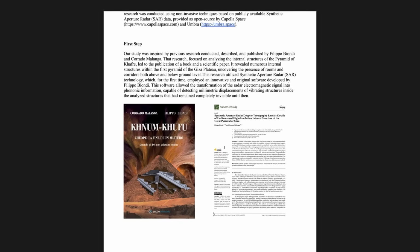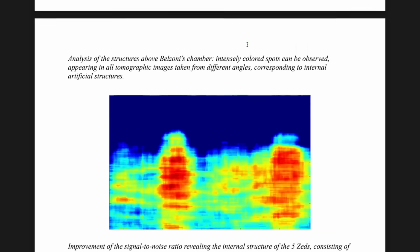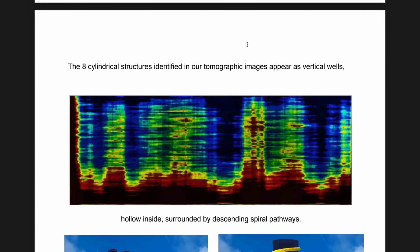So we're going to be covering all of this and trying to find out what's really going on right now. And we're going to start with the updates on this bizarre situation. So this is the official press release of the first document, actually, of these finds, with images of the SAR scans of what's underground the pyramids.